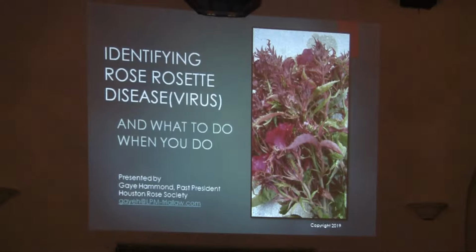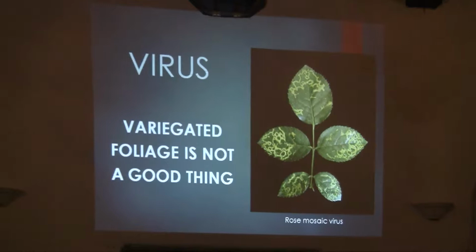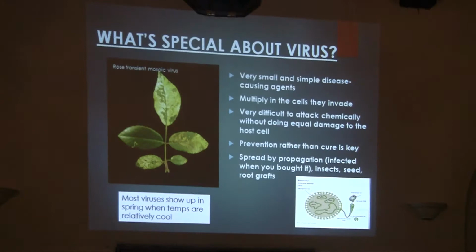Viruses in plants are not curable. So if you have a rose or any other plant that usually does not have variegated foliage, and it has variegated foliage, that's not a good thing. Then we start looking for whether that variegated foliage in roses is caused by a virus. Back in the 70s, rose mosaic virus got into the chain of commerce, and roses started coming out with scraggly, lacy designs in the leaves, and people thought that was really cute until about 3 years later, when the plant died. So we know that virus and variegated foliage go together, and those things are not good when it comes to roses.